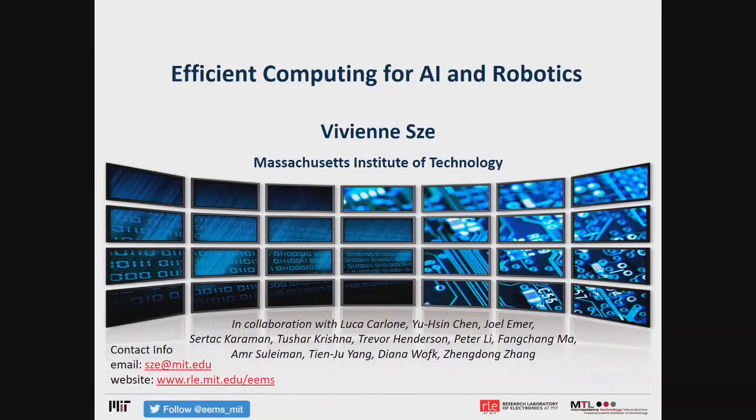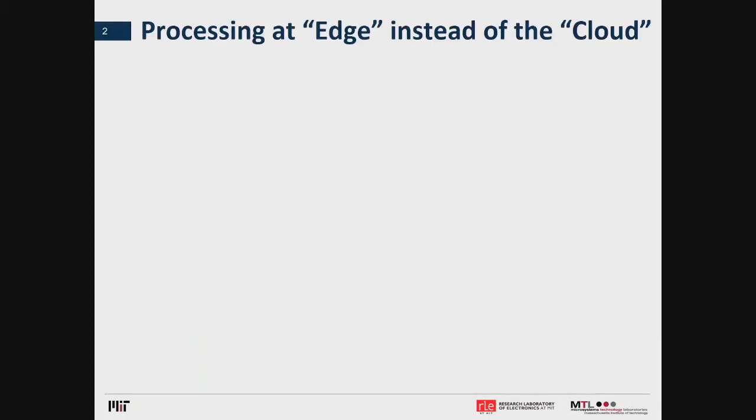So I'm going to talk about energy-efficient computing for AI and robotics. In particular, a lot of the current processing for many of these exciting applications happens in the cloud. But there are a lot of compelling reasons why you might want to move it from the cloud to the edge itself, right?